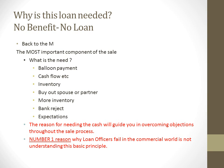And I could tell you that we look at hundreds of loan submissions a month, and when there is no motivation, the borrower doesn't go beyond just a letter of interest, what's your best program? It's a shopping expedition, and this will be very, very frustrating to you. But the reason for needing cash will guide you in overcoming objections throughout the sales process. You've got to understand this basic principle.